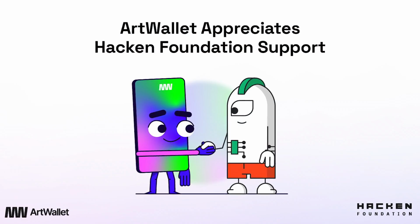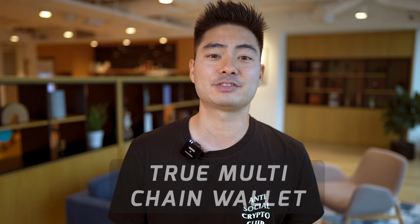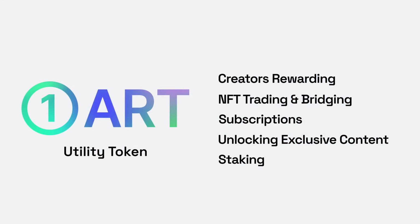With support from the Hackin Foundation, Art Wallet has built a true multi-chain wallet that allows NFT collectors to bridge their assets between blockchains directly within the app. Imagine being able to bridge your Bored Ape NFT across all of the chains. Art Wallet supports Ethereum, Binance Smart Chain, Polygon, and now the ever so popular Fantom Opera. By the way, I hope you all loaded up your FTM bags because I sure did.